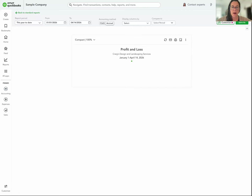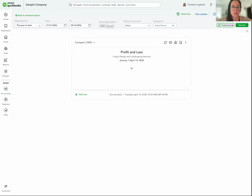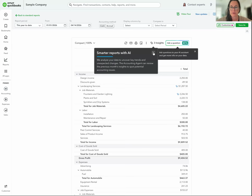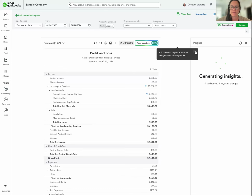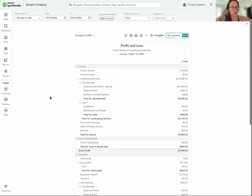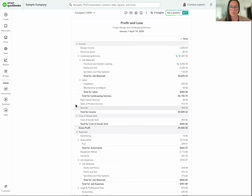So the profit and loss is the short-term current health of your business, right? Simply put, this is telling you whether or not you have made money in whatever report period you would prefer, all right? So for now, we'll do this year to date. Okay, it starts with all of your income accounts, all of the ways that you've generated money, right?